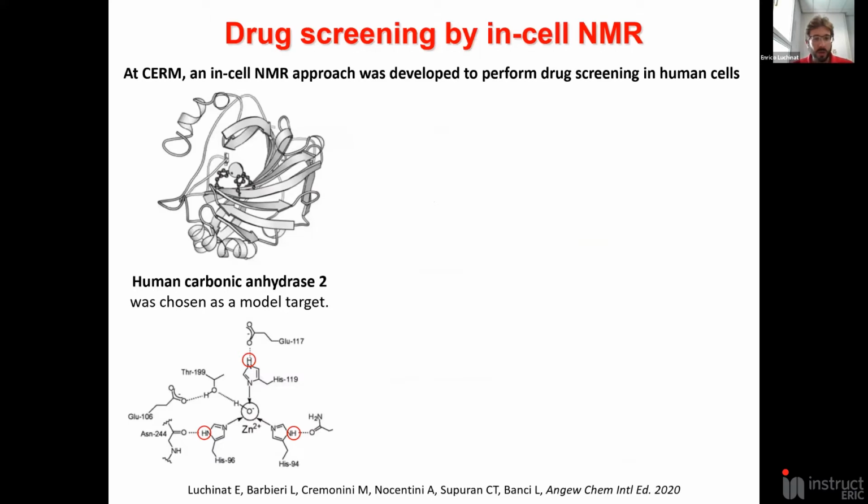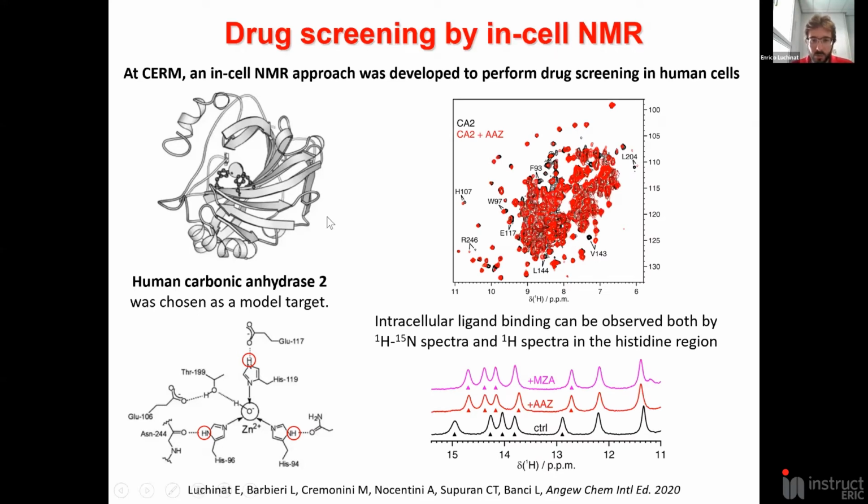So we focused on a protein which is very well known since a long time, which is human carbonic anhydrase II. We focused on the second isoform, but there are 16 isoforms in humans, which are fundamental for pH regulation and homeostasis, CO2 regulation, and also sodium transport in several tissues. So the dysregulation is involved in a lot of pathologies, like glaucoma, epilepsy, and cancer. So this is very well known, but it's a very important target nowadays. It's a metalloprotein with a zinc in its active site, which is coordinated by 3 histidines. And it is amenable to study via solution in-cell NMR in human cells.